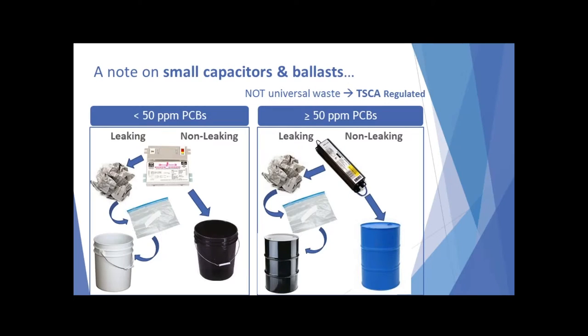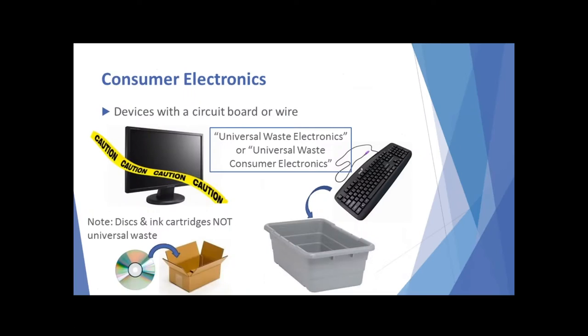And a quick note on small capacitors and ballasts. These are not universal waste, but please keep in mind they are regulated by TSCA at certain concentrations of PCBs. So if you do have a small capacitor or ballast, seek out Kim so she can make sure that we are handling them in compliance with all the regulations.